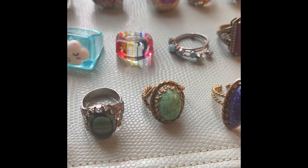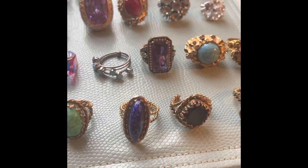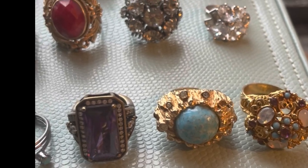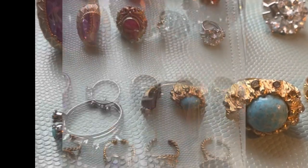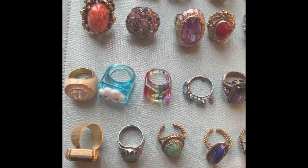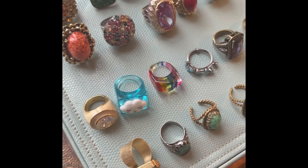Were you able to spot some of the beautiful, unexpected cocktail rings from West Germany, Japan, Florenza, J.Crew, Lucite, Nicky Butler, and some unsigned gems? Well, I hope you really enjoyed watching those 25 beautiful, fabulous rings from my Bronx jewelry box.